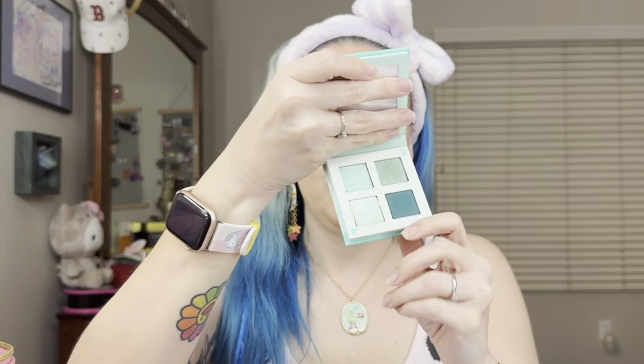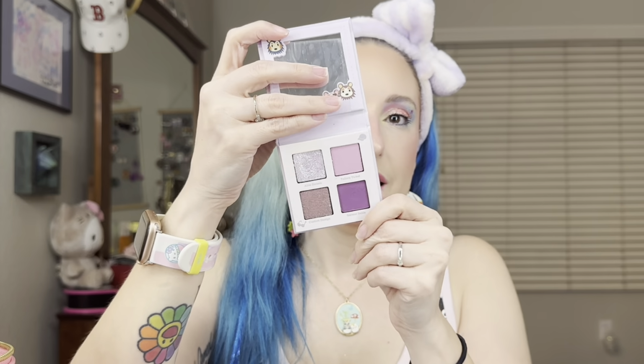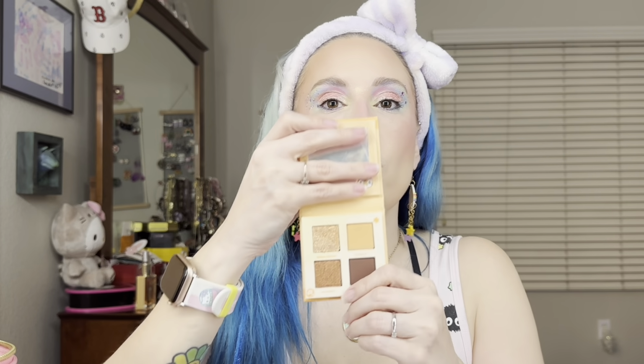And lastly from ColourPop, this might be kind of cheating, but I have all four of the quads from the Animal Crossing collection. And to me, these just scream spring. So you have your Five Star Island, your Nook Ink. Oh, I love these greens. La Belle of the Ball. So pretty. Then, of course, What a Hoot.